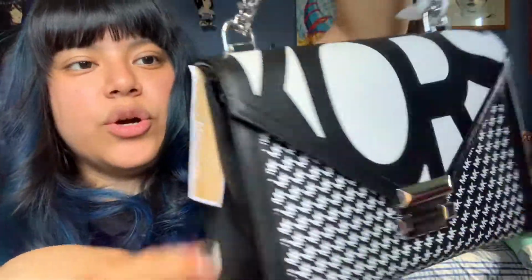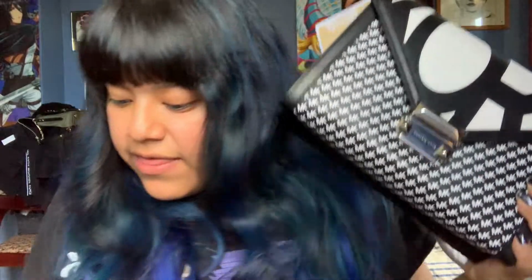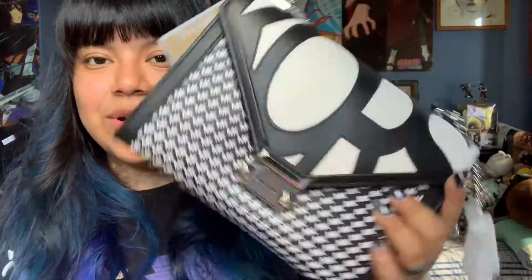They're usually in gold. So to remind you guys, the name of this bag is called the Whitney Large Graphic Logo Convertible Shoulder Bag. And unlike the red bag that I have, which ran for $198, this one ran for $328. Now, black bags are usually the ones that don't get discounted a lot, but colored items do. This one, when I bought it, was on discount for $198. However, the black ones do not go on sale that often.